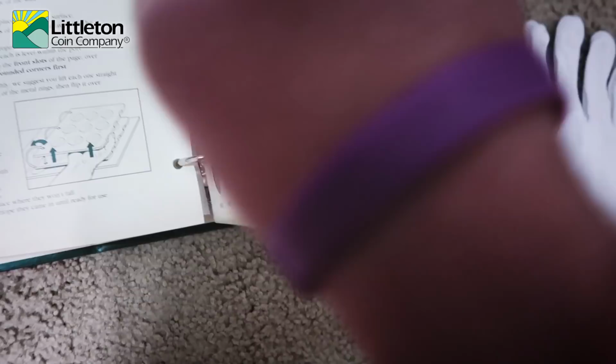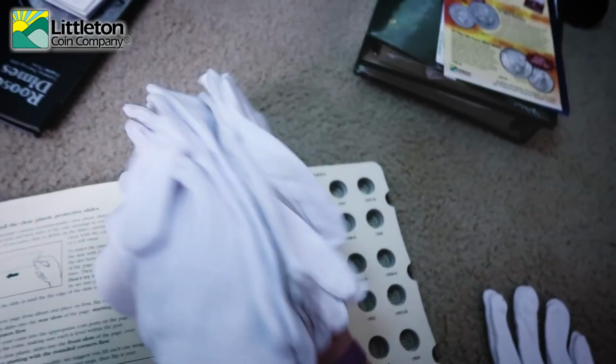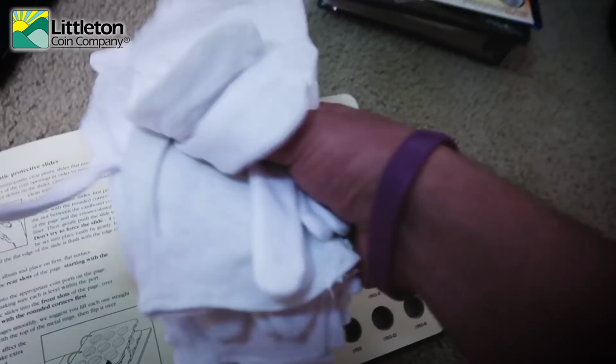So there they are, man. 1946 to 2012 Roosevelt Dimes. Now I do have a ton more gloves, so maybe I'll put these in some of your guys' packages. I do have extra gloves from all the other books that I got.